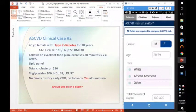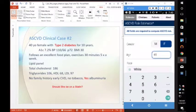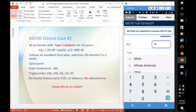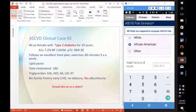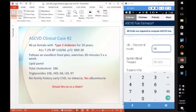My cases are sort of repetitive. This is a 40-year-old female with type 2 diabetes for 10 years. The same person, except she's 10 years down the road. So we didn't trigger, we decided to be conservative. We say, okay, but this lady has no family history of early CVD, no tobacco, but she has albuminuria. And albuminuria has an 80% correlation in people with diabetes with coronary artery disease.